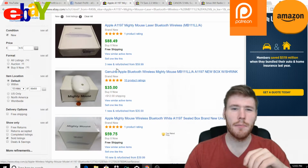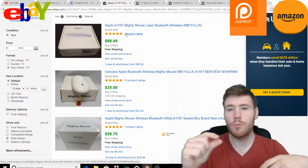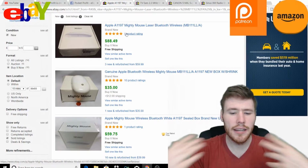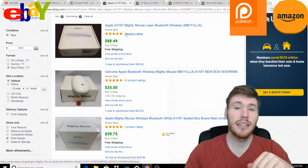Just make sure you type in the model number. It's always A11, something like that. I'll say on the back, model A1197 or whatever. So just look it up that way and you'll have a good idea on what it goes for. But that was the first item. Really good. Bought it for 15, sold it for 90.